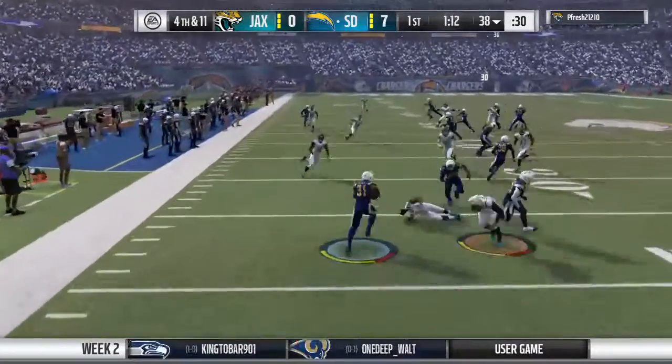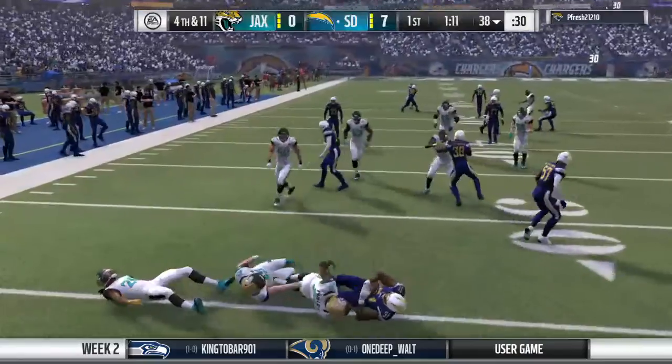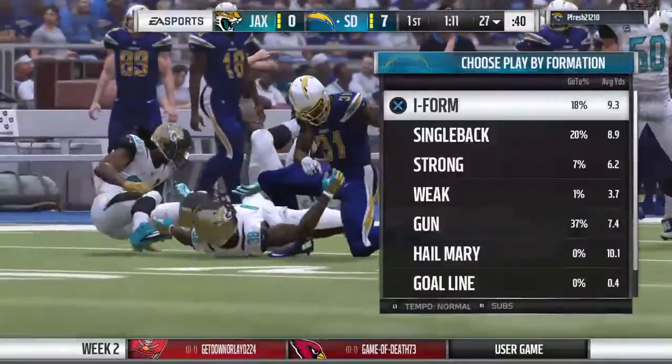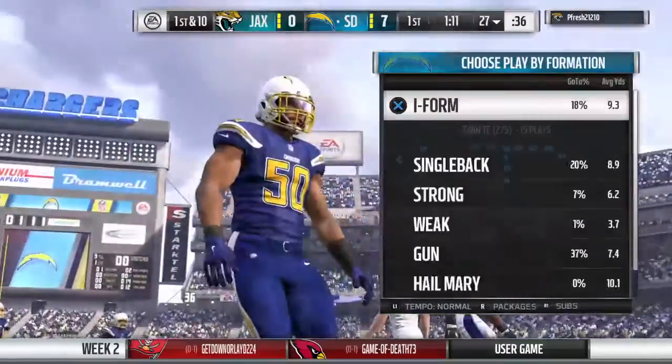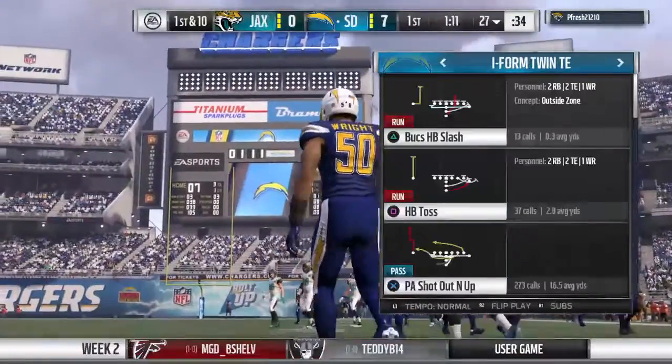This is taken at about the 14. 12 yards on the return that time. And it'll be Charger football here as they take over. And now San Diego getting set to go.